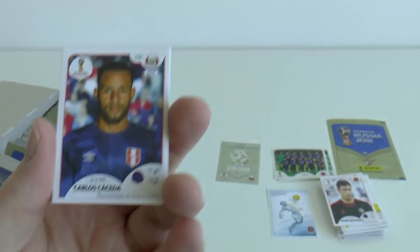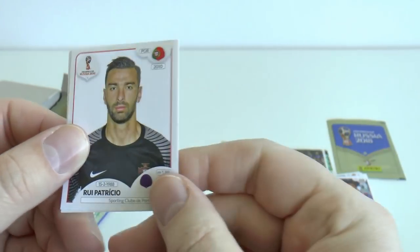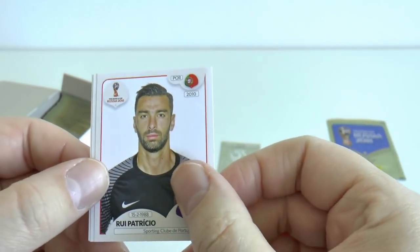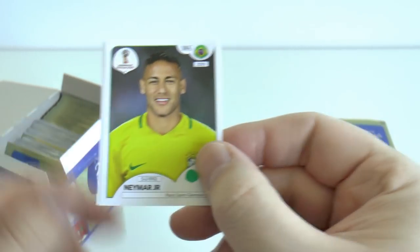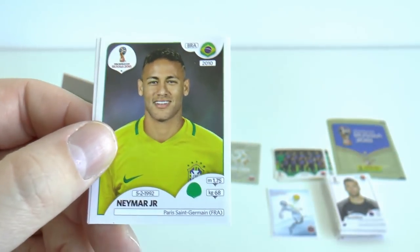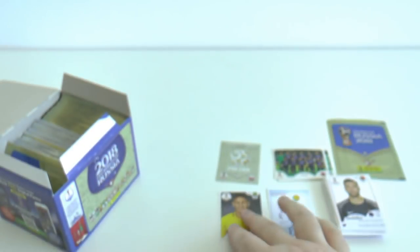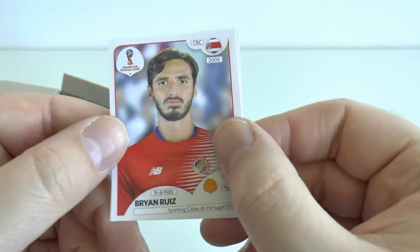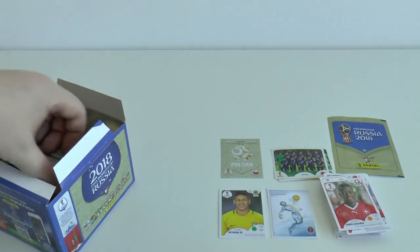Well, next out the hat, we have Caseda from Peru. Then we have Rui Patricio, the goalkeeper from Sporting and the European Champions Portugal. Here's Neymar Jr. There he is, of course, currently as I film this, trying to get fit for the World Cup. Paris Saint-Germain's record signing, and in fact, currently world record signing throughout the whole world.